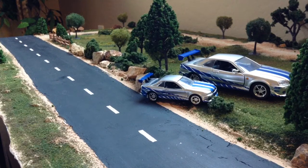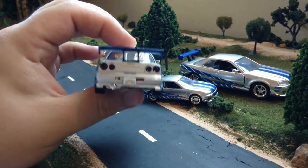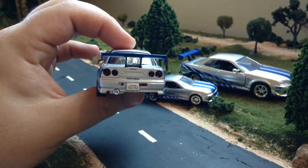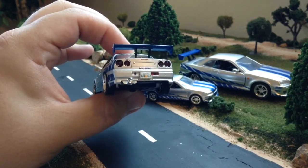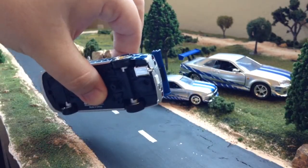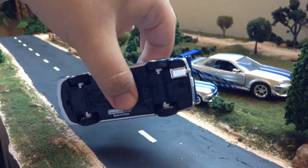Okay, so this is a Greenlight 1:43 scale. We'll start with the back end, and you can see my spoiler, I guess maybe I got lucky because mine looks straight. It has the Florida license plate, the Toyo tire badge, also lensed brake lights, chrome muffler. And see, the whole thing is chrome, not just the tip.